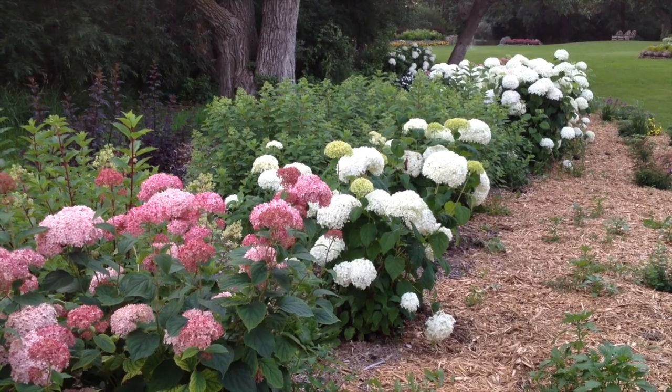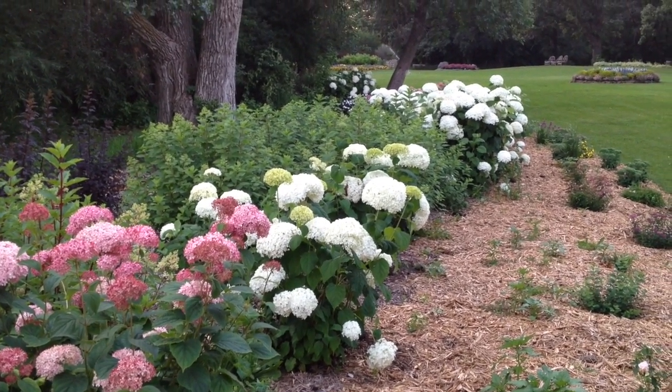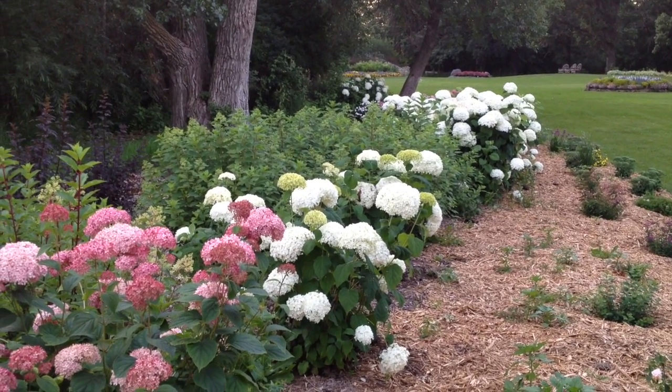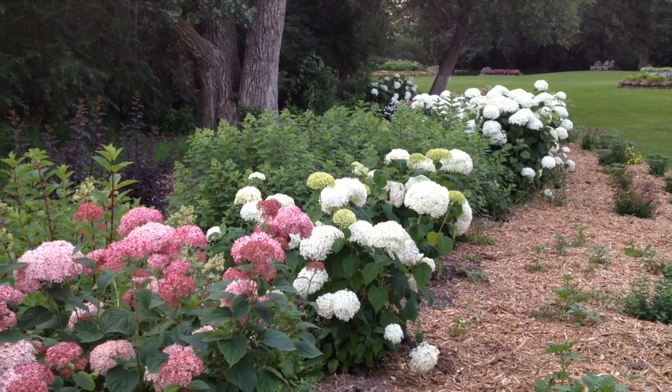Do you cut them in the fall? I guess it wouldn't be the end of the world, but the more foliage you have to collect snow and to collect leaves just helps to protect the base of the plant from the ravages of our Minnesota winters.